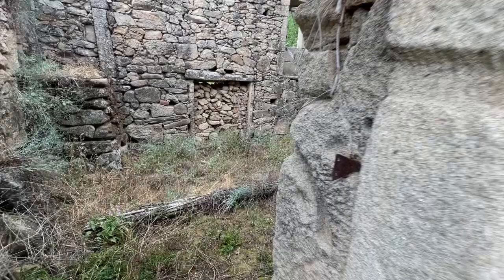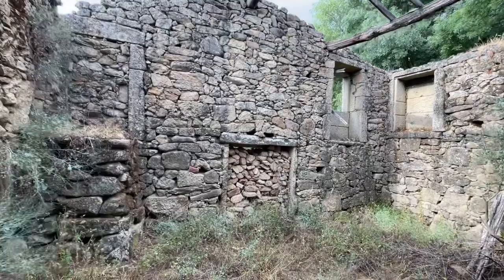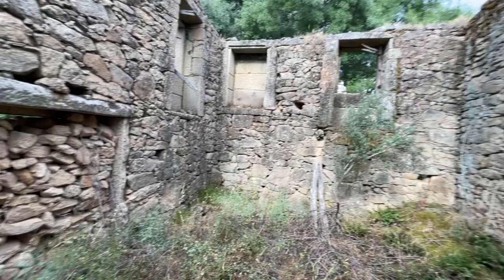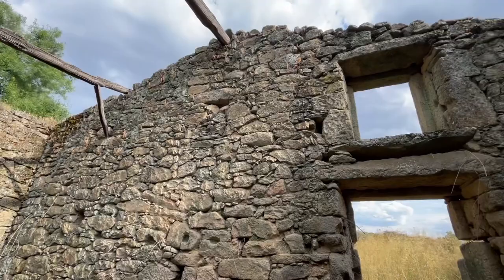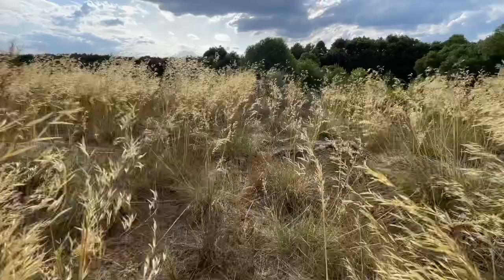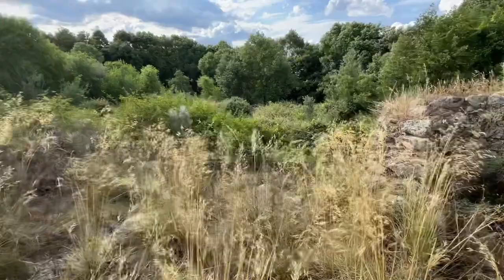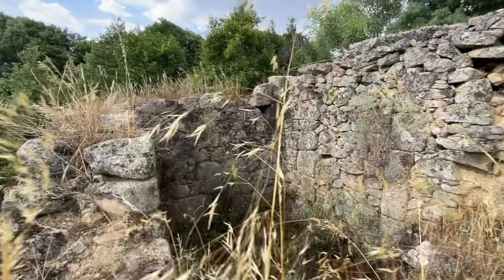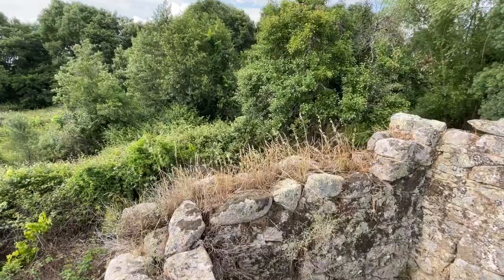The ruin is bigger. Normally you don't have areas like that in a ruin. Normally it's smaller houses, but this one is bigger. And I think it's nice. The property is not clean, it's not easy to walk all around, but the borders are there, the green bushes, okay? But I think the map I put in the video and the drone views help you to see it all. Now I'm going up to the ruin.